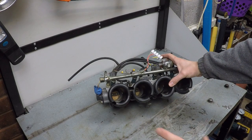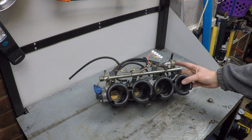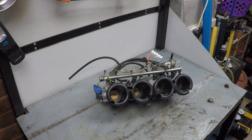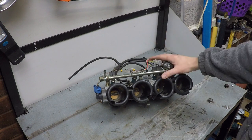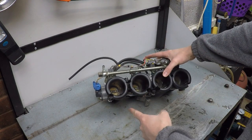Ladies and gentlemen, welcome back to the garage. Individual throttle bodies, ITBs, one choke per cylinder. So what are they? Well, the same as a normal throttle body for everyday vanilla road car. But instead of having to share, each cylinder gets one of their own.